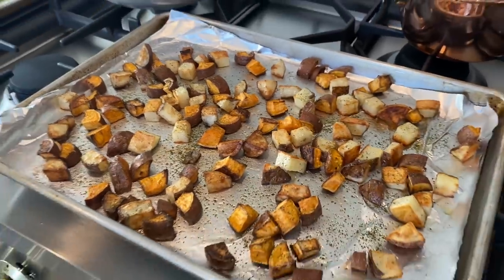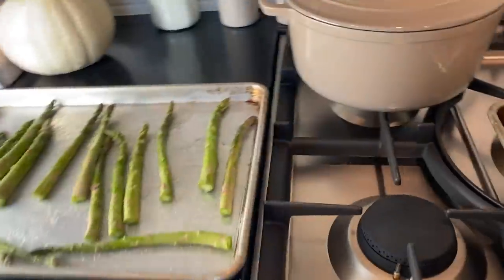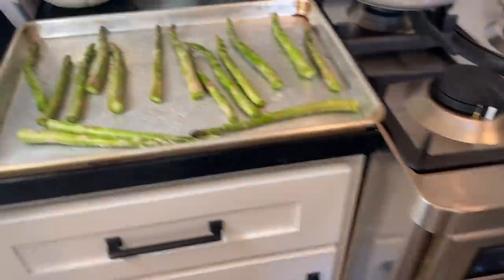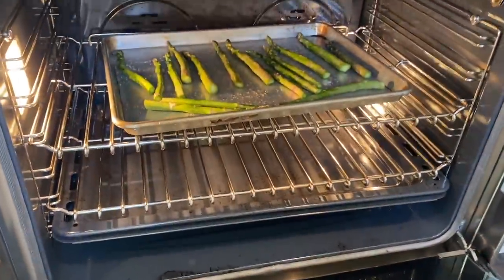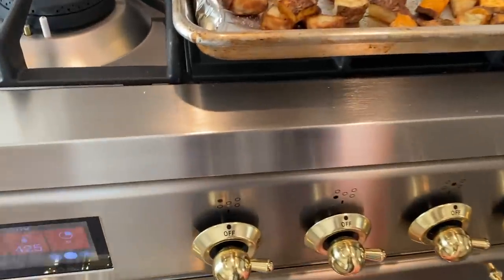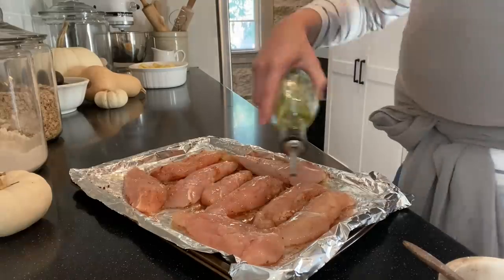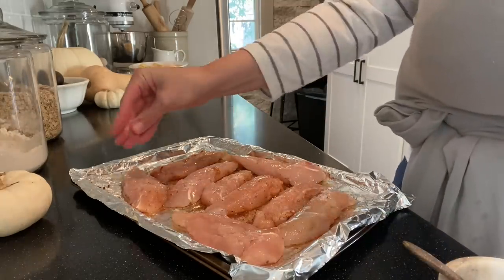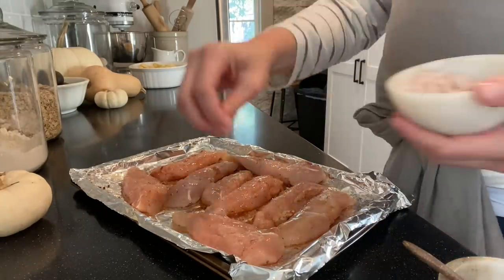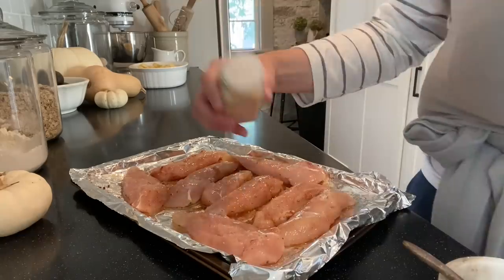All right guys, the potatoes are done. They're delicious and crispy. What I like to do is pull them out of the oven. I could have stuck the asparagus in at the same time, but they were done sooner than what I thought they were. So my husband just threw the chicken on the grill. On my chicken, I did garlic and onion powder, paprika, Italian seasoning, olive oil, salt, and pepper. It's delicious. It adds a ton of flavor, and once that comes off the grill, the asparagus will be done.